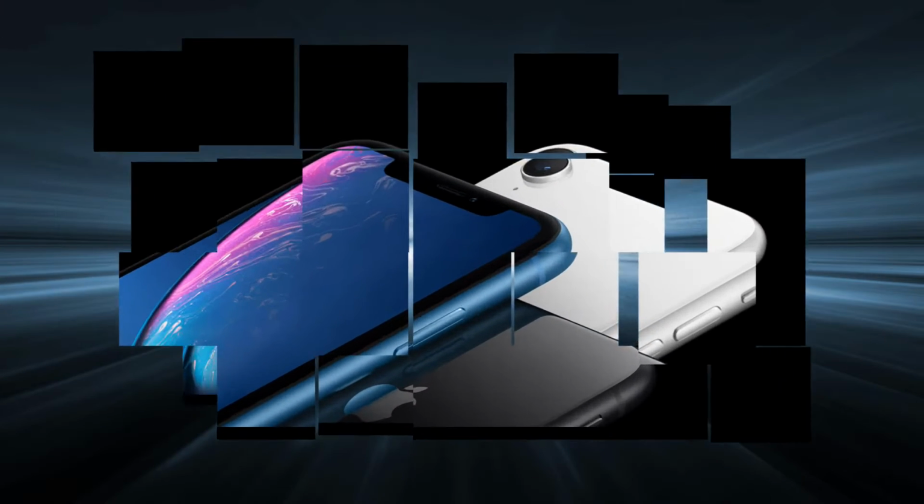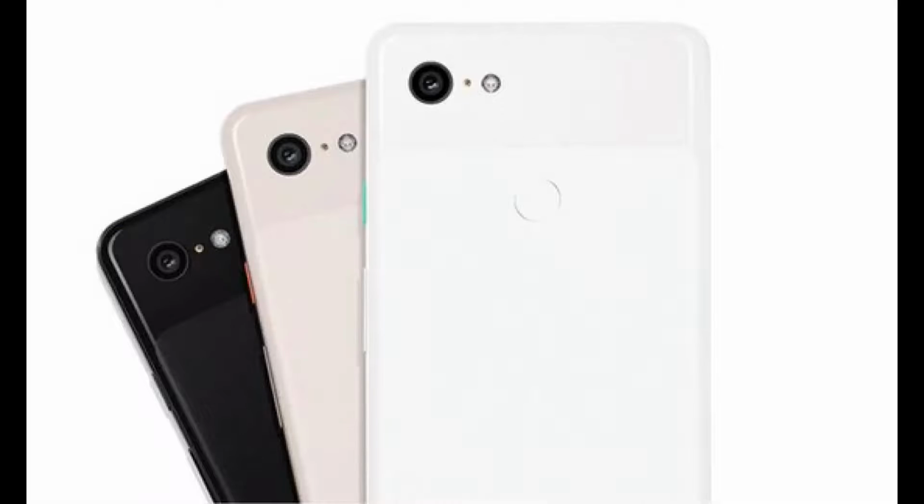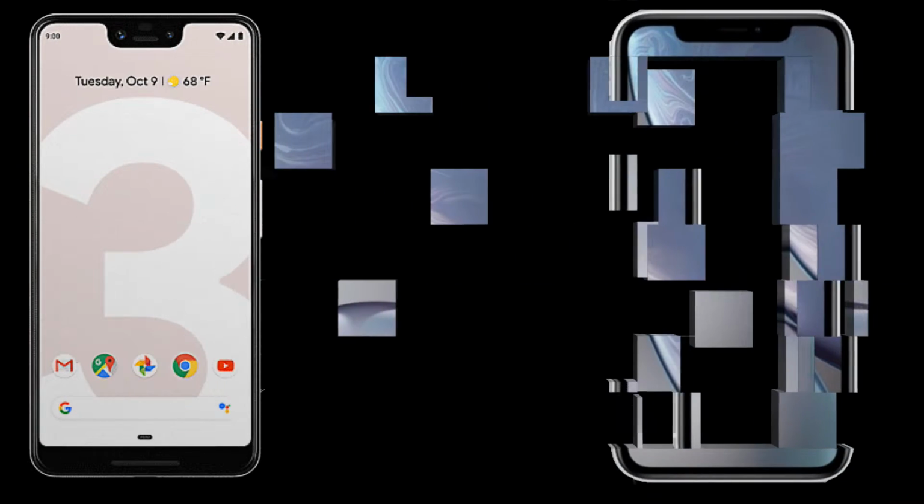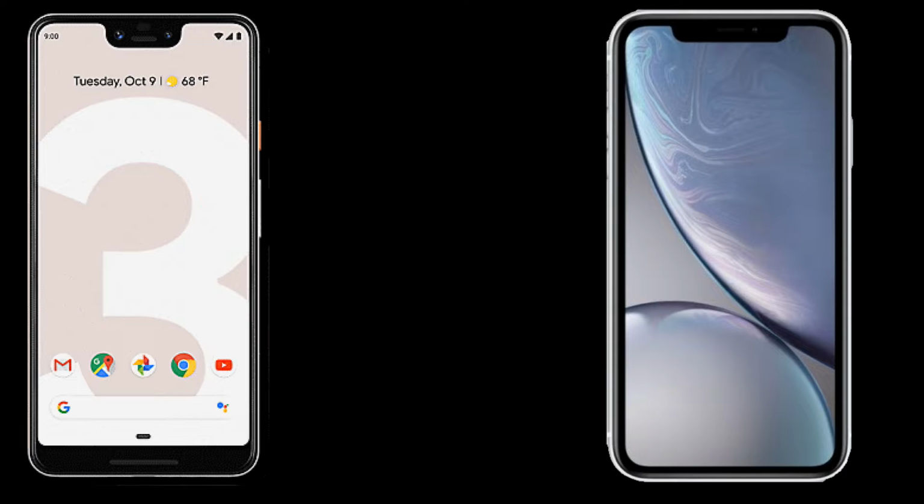Let's start the showdown with the design. While both phones have glass backs and aluminum sidings, the 3 XL can go slightly deeper in the water than the XR at 1.5 meters versus the XR's 1 meter in depth. Next up are the displays. The 3 XL has a taller 6.7 inch screen over the XR's 6.1 inch screen.